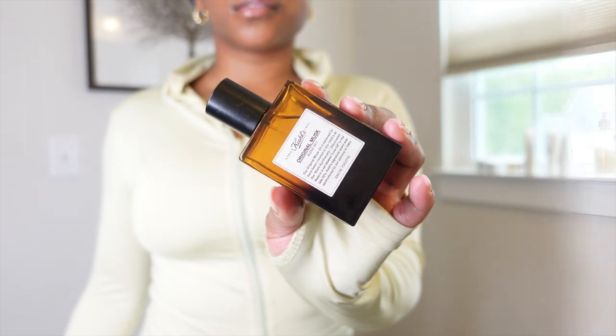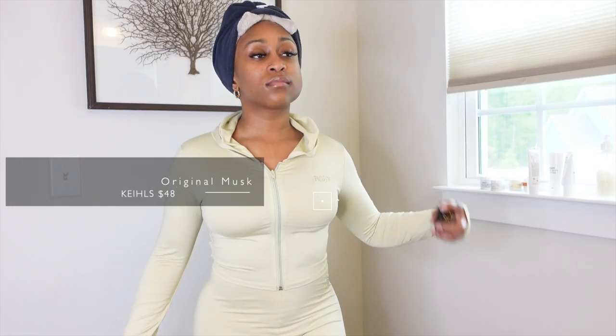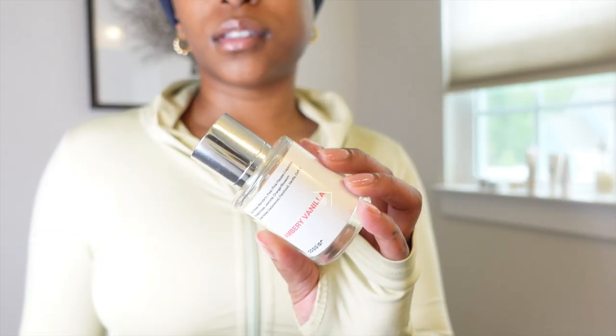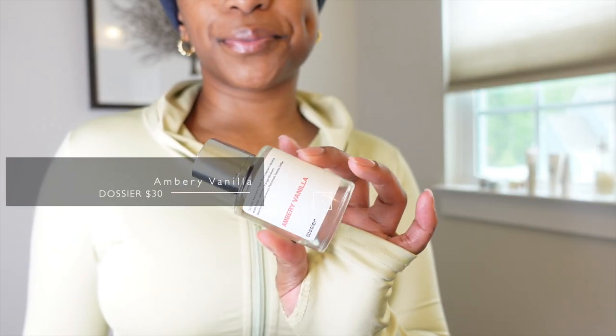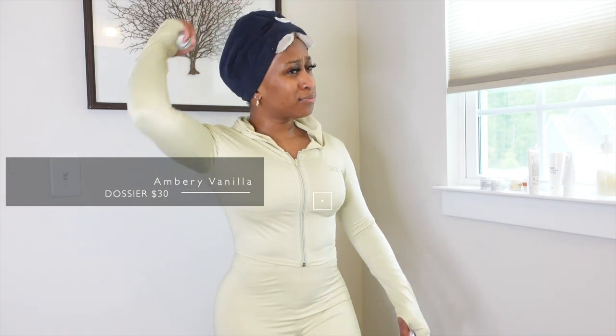If you are a true kindred, then you know that I always double up on my fragrances. So I'm going to be wearing Original Musk by Kiehl's and this YSL Black Opium inspired scent by Dossier called Ambery Vanilla.